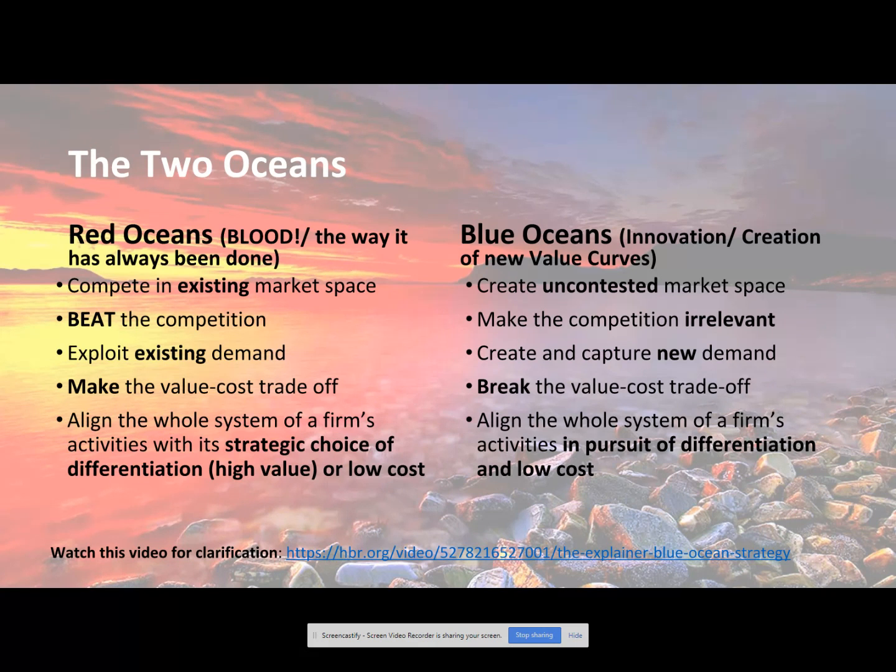Like one was offering unlimited Netflix and one was offering HBO. It was just these small one-offs to create that extra value based on this existing demand. And then they align the whole system of a firm's activities with its strategic choice and differentiation, which is where they're trying to get this high value or a low cost from it.